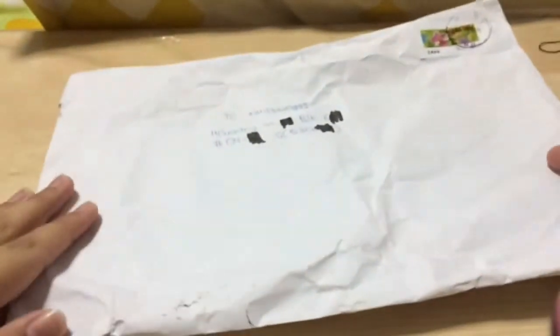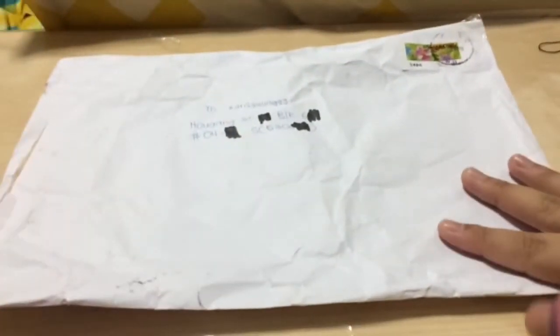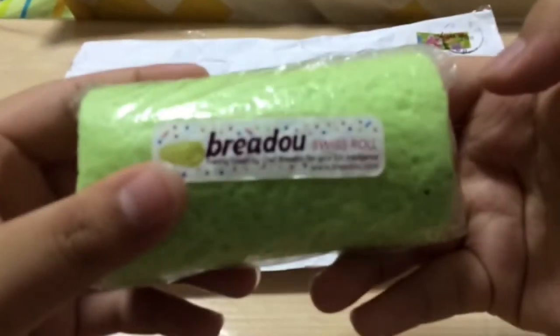Hey guys, so today I received a package from Carouseller. Yep, so that's my address and I received this package just today and she sells really awesome squishies. But I can't seem to find her Carousell anymore. So anyways, let's move on to the item.